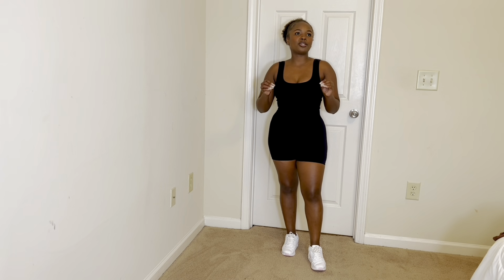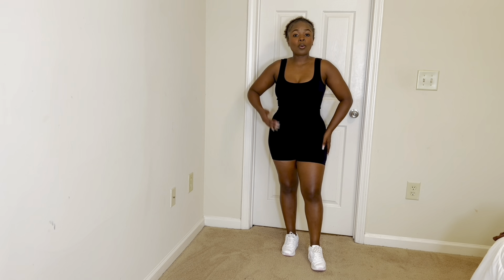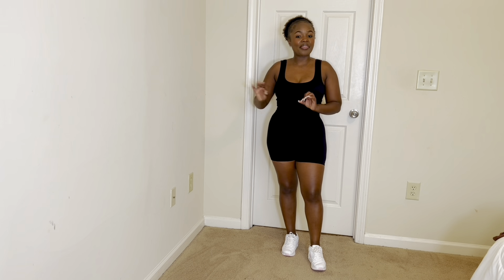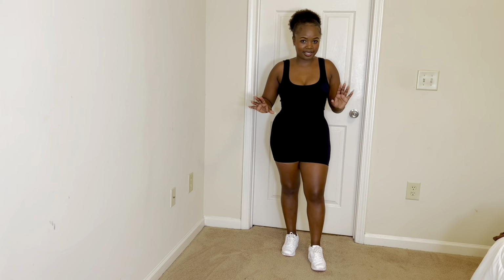When I tell you the material for this two set is so good. Honestly, I feel like they shouldn't even sell it for the price that they sell it for. The pink one that I have, I don't even wear it to my day-to-day gym, because that is the good set that I want to keep just for outdoor activities at the gym.